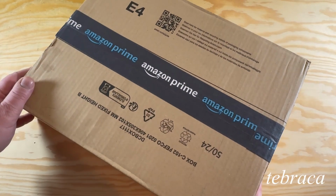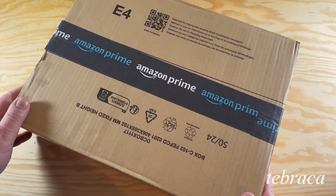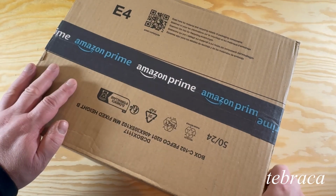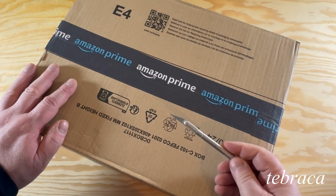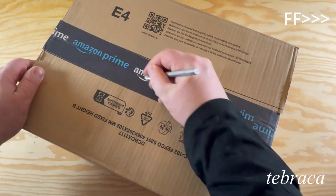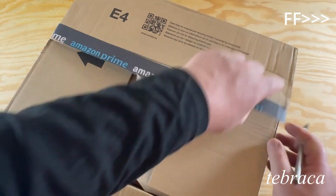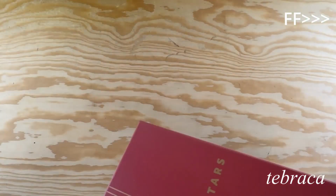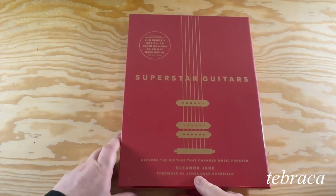This nice package from a well-known online retailer has just arrived. Let's have a look what's in it. I'm going to use this dangerous looking rusty scalpel to get into it. And this is what's inside.